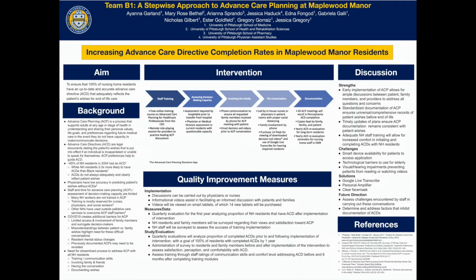Implementation. When implementing our stepwise intervention, nurses and physicians will facilitate discussions with the residents regarding advanced care planning. As previously mentioned, educational videos help to guide an informed discussion with patients and their families. Residents and their families can view the videos at their own pace and have the time and privacy to discuss any concerns with their healthcare provider.